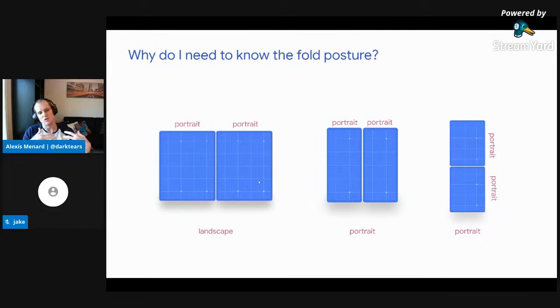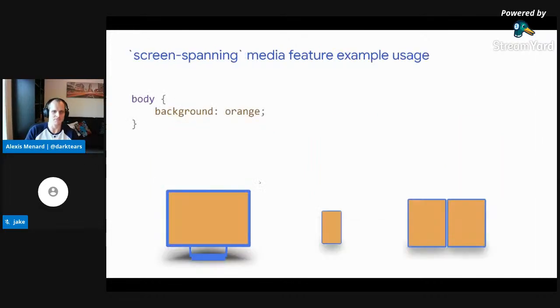Here's an example. On the left side, if I'm using the device in landscape but I'm not spanning, my app is in portrait. So the device is being used in landscape, but the app is in portrait mode. And you can imagine various ways of a dual screen with different aspect ratios where the configuration doesn't match the actual physical way you are using the device. So that's why we need a way to tell you what the current posture is.